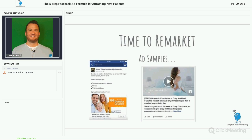Simple. The one on the left is a very simple image ad to follow up on that previous video ad that we did first. Overdue to see the dentist? Sign up for our $99 super dental special. You'll love it. See, they're incorporating some images in there, a couple of check marks, to make it seem like it's more personal, like a friend's reaching out to you. That's what makes this ad so successful. Nice little image of the family saying, again, it's the $99 deal. I've seen the competition out there. $99 is kind of what everybody's doing.